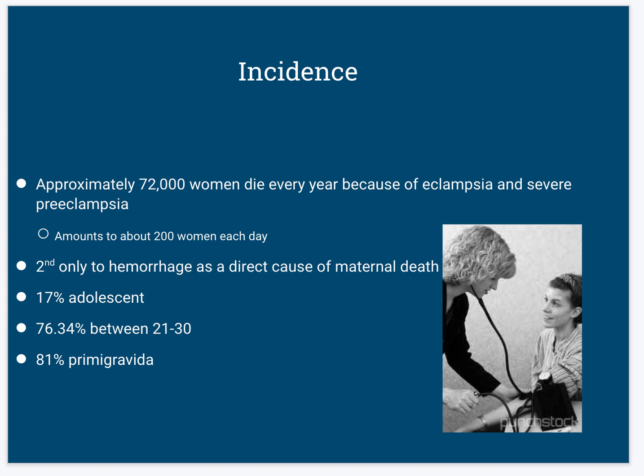What's really concerning about it is that if you are diagnosed with preeclampsia or gestational hypertension, it puts you at future risk for cardiovascular disease, hypertension, and interestingly enough, diabetes. It's second only to hemorrhage as a direct cause of maternal death. 17% of them are adolescents, so just think about that. If you are diagnosed as an adolescent, you're already put at risk for hypertension, cardiovascular disease, and diabetes, which are significant morbidities for someone at that young stage of age.